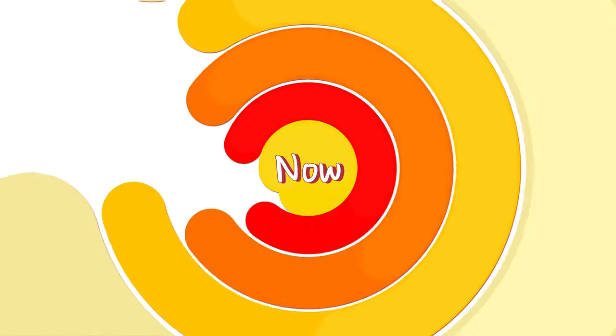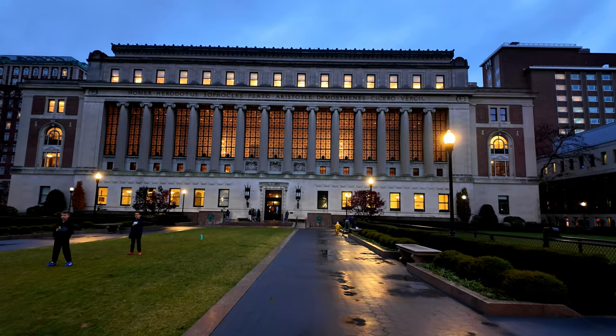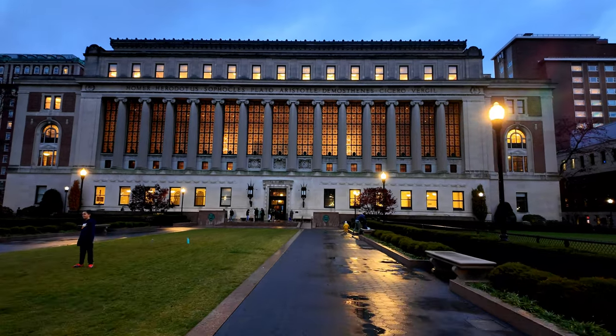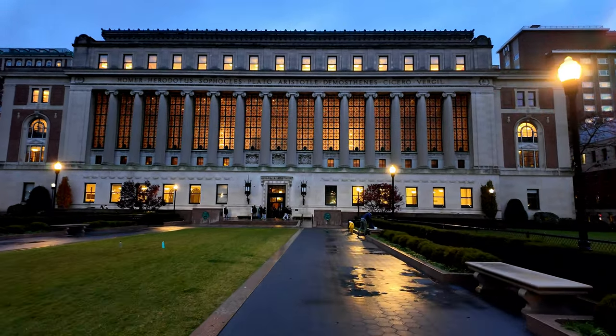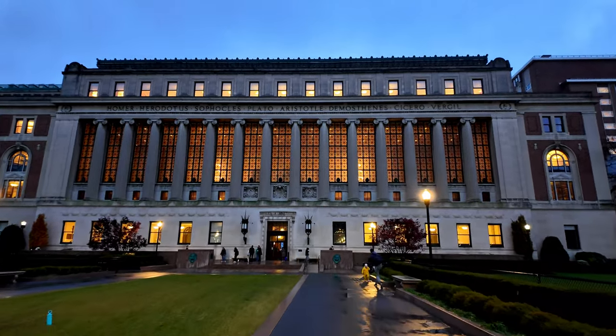Let's take a walk inside Butler Library and see what it's like today. I visited Columbia University on a rainy November afternoon. The rain painted the campus streets with a glossy sheen, reflecting the glow of the neoclassical style library.